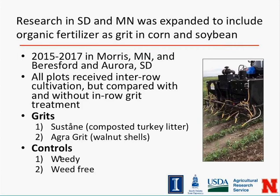Basically, all of their plots received inter-row cultivation as a supplemental standard weed management strategy in organic grain crops. But then they also added either with or without an in-row grit treatment. So it was just inter-row cultivation alone or inter-row cultivation with grit treatment. For the purposes of the pooled analysis, we're just going to look at Sustain, which is an 8-2-4 fertilizer made from composted turkey litter. This is a company out of Cannon Falls, Minnesota. Our second product was Agri-Grit, which is just a granulated walnut shell that comes out of California.